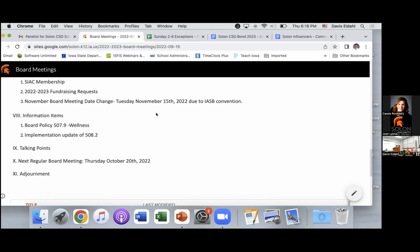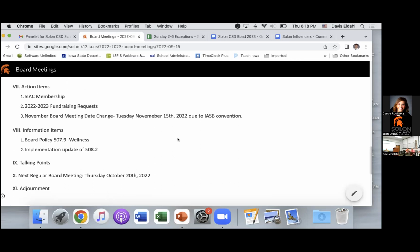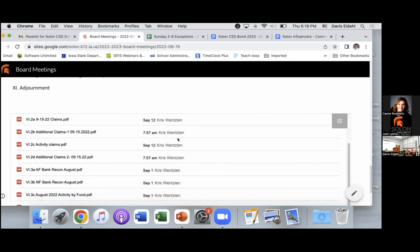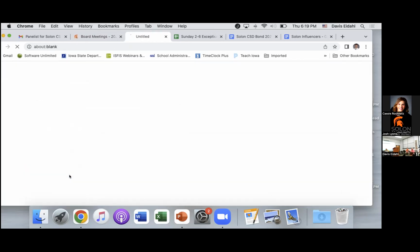All those opposed? Motion carries unanimously. Next up is the fundraiser request. There's a lot of red on here. I noted things are not being done this year.